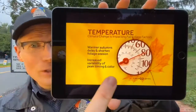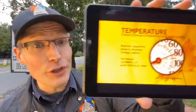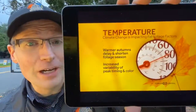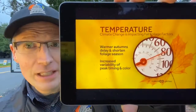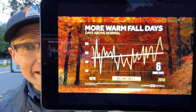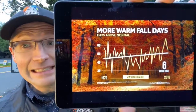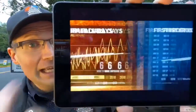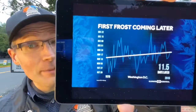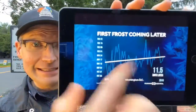It's just going to continue to shorten the season if we see these warmer temperatures later, like we did this year. 98 degrees in early October, a new monthly October all-time record at DCA airport. So keep that in mind. We're experiencing more fall days that are above average, 6 more days above average in 2018 compared to 1970. And first frosts coming later as well, 11.5 days later in 2016 compared to 1970.